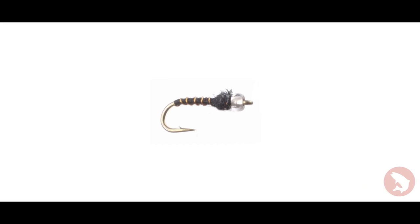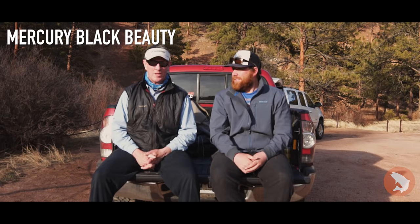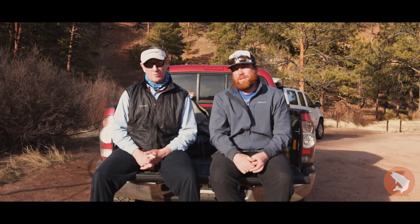Fly number one for April is going to be the Mercury Black Beauty, and Pat will tell you why. This time of year, you can expect to see some very reliable midge hatches during the mornings that'll last till about midday. That time, we're going to fish mid-column. So a Black Beauty with a Merc bead on it is going to imitate that gas bubble effect that occurs when the midges are coming off. So it's a great choice this time of year.